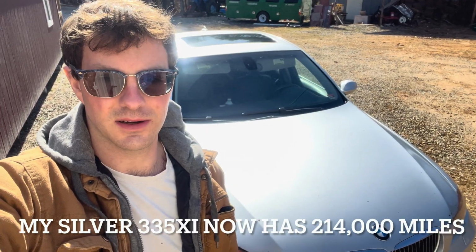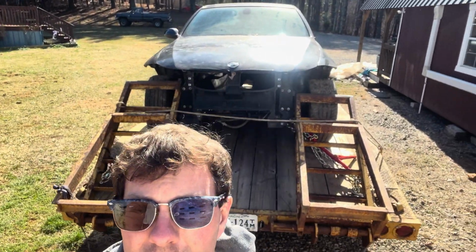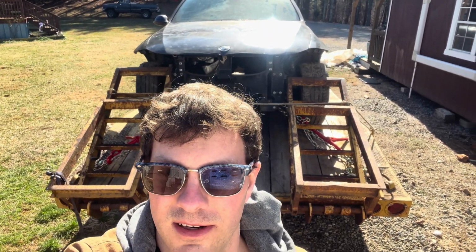I'm going to show you a parts car that I picked up. This is my 335xi. I've been having a couple weird electrical issues with it, mostly the airbag system, and I'm afraid to spend $450 on an airbag that never deployed that it's throwing a check engine light code for. So I picked this car up for $460.